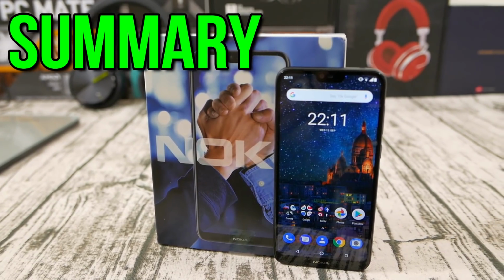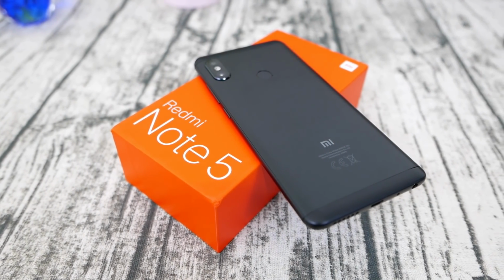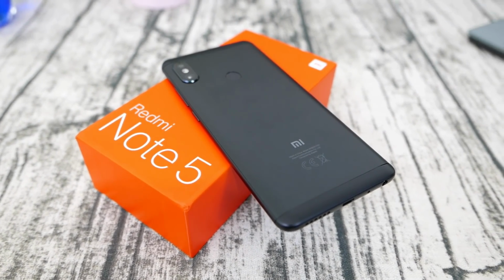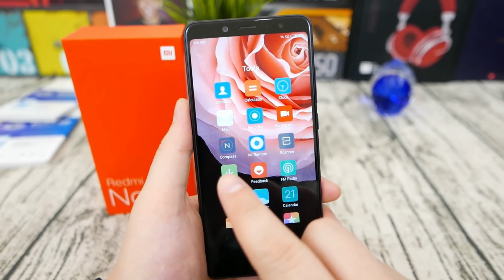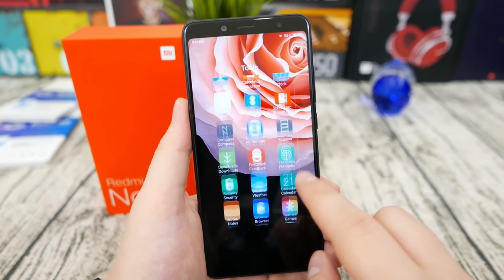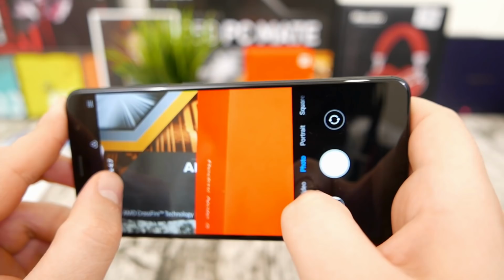Overall, the 6.1 Plus is a very decent device, but the cameras and battery life and storage are inferior to the Redmi Note 5, which is actually cheaper. So if you're a Nokia fan, the 6.1 Plus will probably be a good phone for you. But if you want the best phone for the money, the Redmi Note 5 is still it.